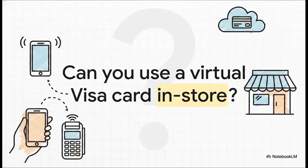Now, I hear this practical question all the time. Okay, if this is purely digital, can I actually use a virtual Visa card in a physical brick-and-mortar store? And the answer is a resounding yes.